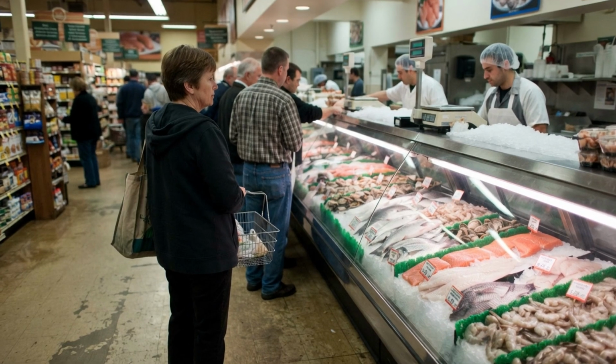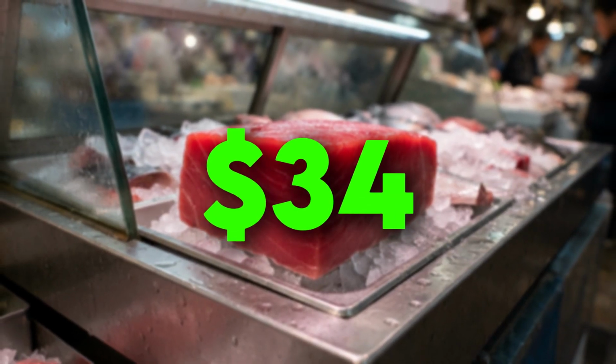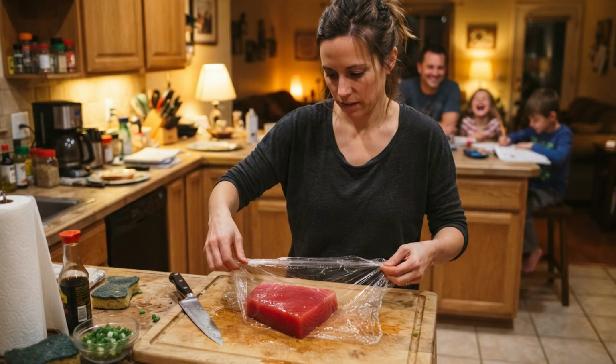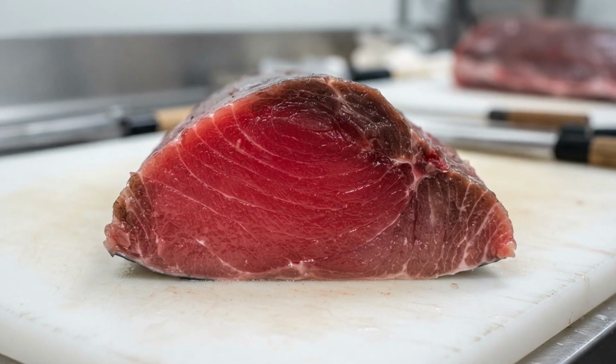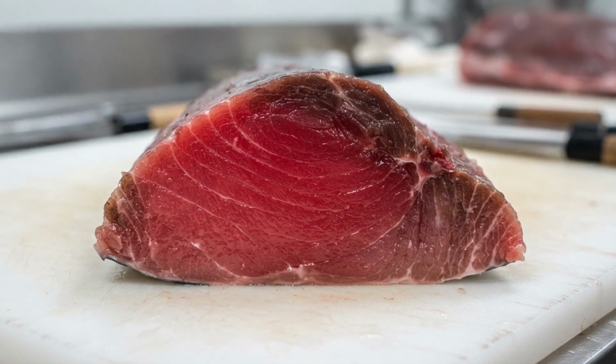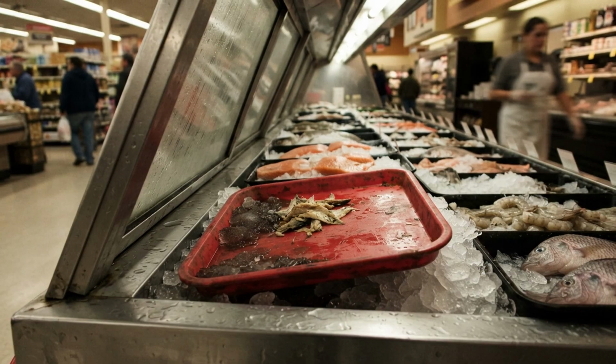Last month, a man in line ahead of me paid $34 a pound for tuna, the color of a stop sign, beautiful red. Perfectly, evenly, impossibly red. He took it home to serve raw to his family, and the fish he bought had been treated with carbon monoxide gas to stay that color for weeks past the point I would have thrown it in the trash. He didn't do anything wrong, nobody ever taught him.